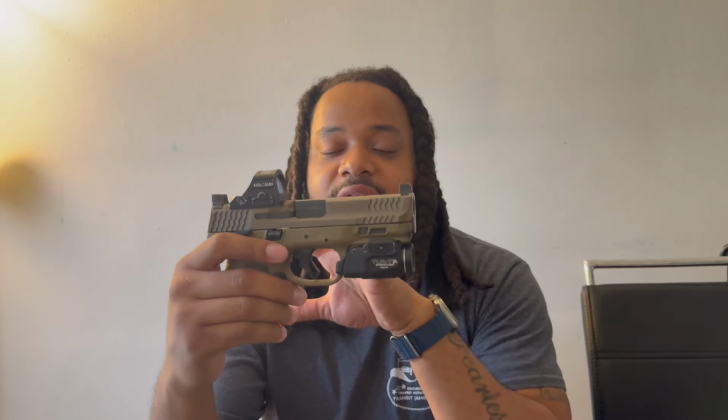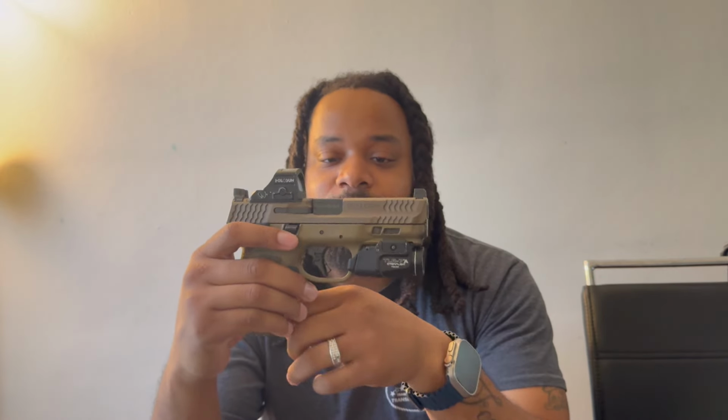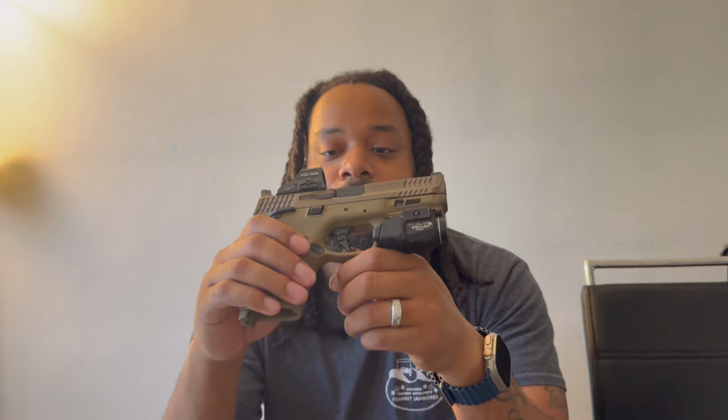As far as the safety goes, when they came out with this particular one, the one with the upgraded trigger, I wanted this in FDE. I actually wanted it without the external safety, but they didn't have it at my local FFL. So I just went on ahead and got it because I didn't want nobody else to get it, and ain't no telling how long they was gonna have this same one in.